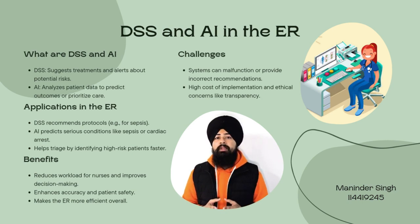For example, a DSS might suggest the best treatment for a patient with sepsis or alert nurses about potential drug interactions, helping prevent mistakes. AI takes things further by analyzing a patient's data, like vital signs and lab results, to predict what might happen next.